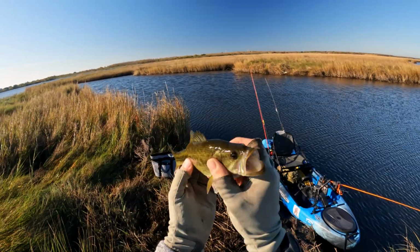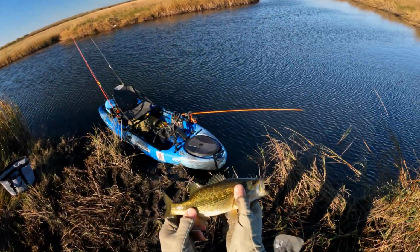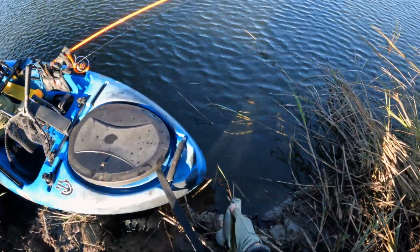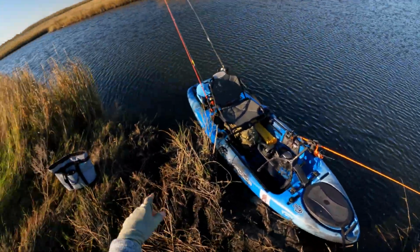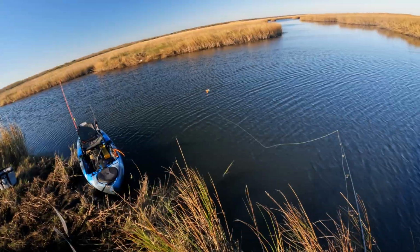Once again on that popping cork. Nothing in his mouth either that I can see. Let's get him a quick release over here by the kayak. All right, buddy, go get bigger. If we could catch one more bass around the size of the other one that we just caught, we'd have ourselves a nice little meal.